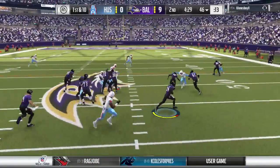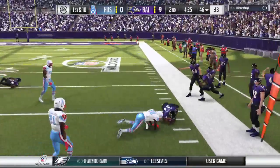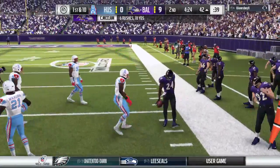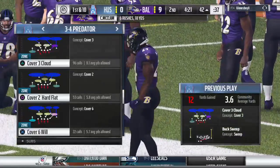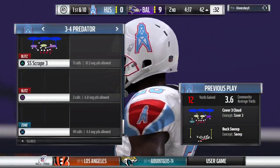They'll run it now out of the gun. And an alley to run. And taking it across midfield and inside the 45. It'll go as a gain of 12. And it's good enough for a Baltimore first down.